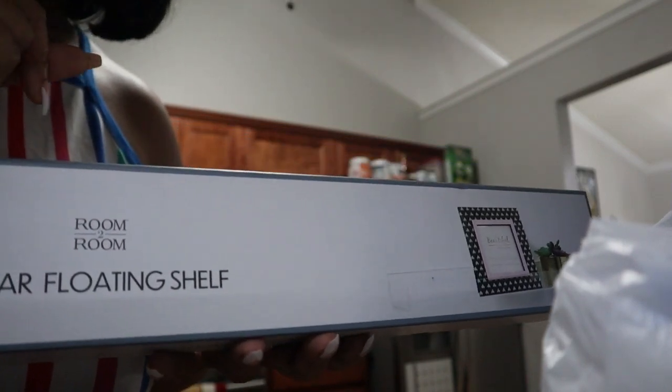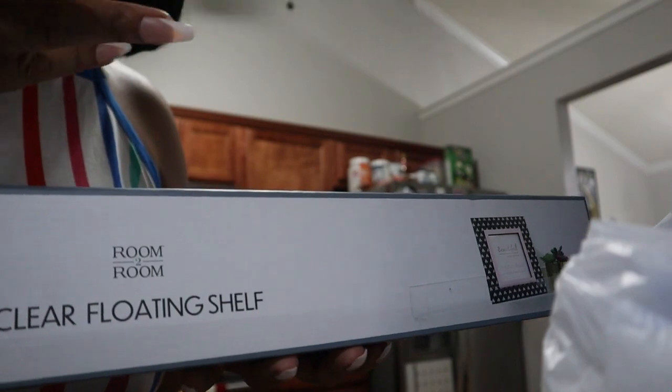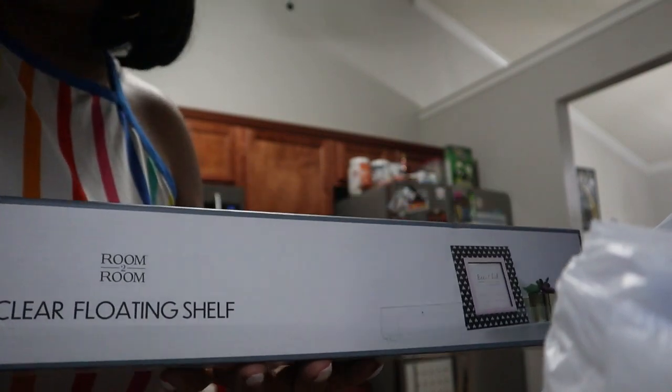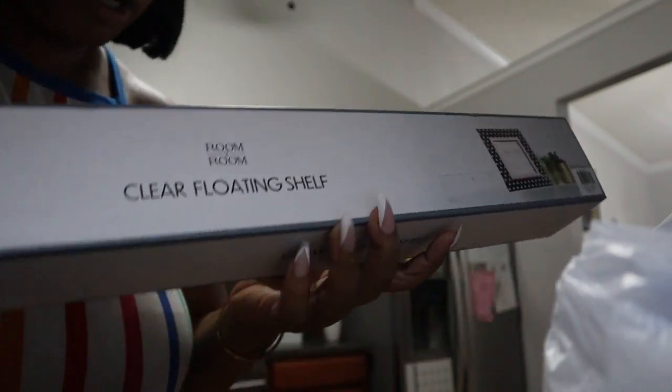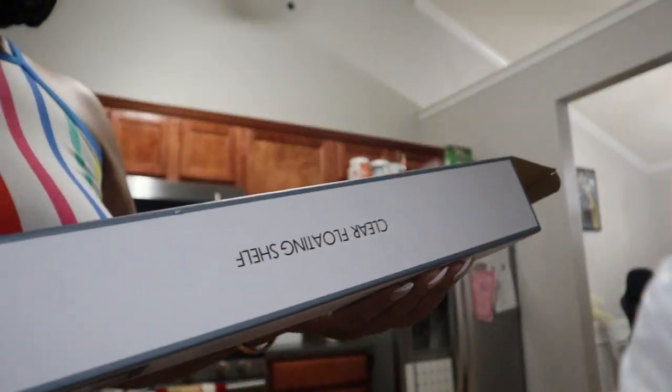I went in there for the cell phone cases for the kids, y'all, and came out spending $80. So yeah, epic fail. But yeah, we got the clear floating shelves. I want to do my room over upstairs, so we'll just spice it up. I ain't doing it over, but you know, I got two of those. I want to put those up so I can put my makeup on.